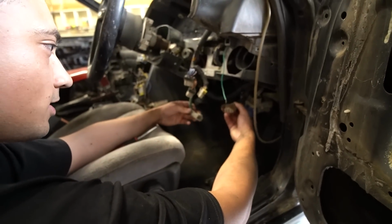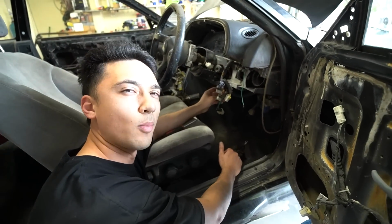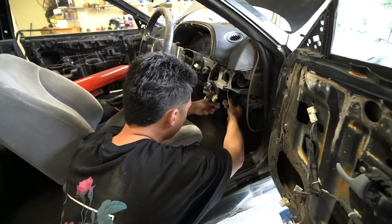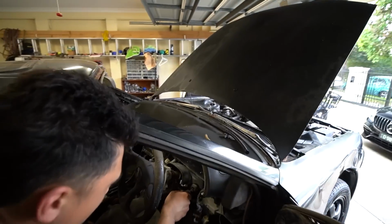And it looks like this is just disconnected, and there's some wires chopped, probably because, I don't know, this car's had like an alarm or something. But let's connect it up and see if anything happens. Let's see if we get any power.